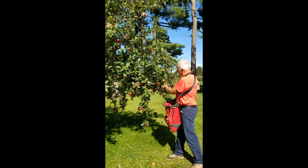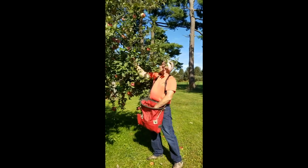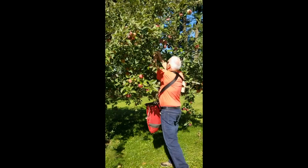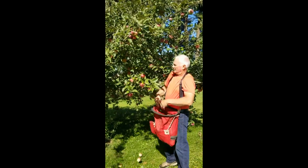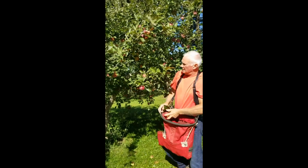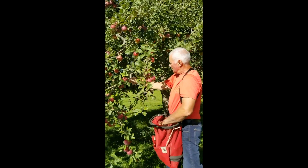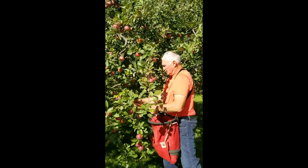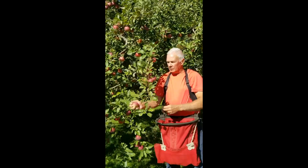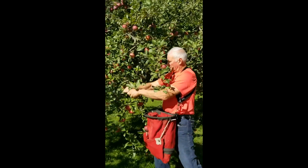It does take a long time, but you get pretty fast at it. And you just keep going at it until my bag is full, which will happen here pretty soon. And my bag holds somewhere around 3/4 of a bushel. That's about 30 or 40 pounds. And it's full.